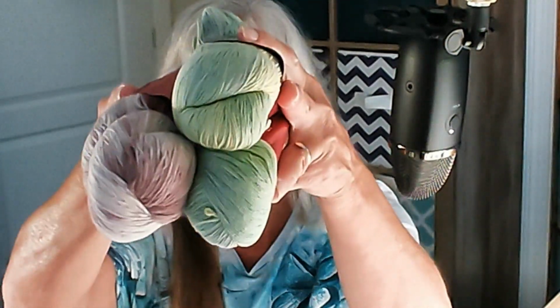So I'm gonna put these over here. Okay, next. Wait, do you see this gorgeousness? This is hand-dyed yarn. Okay. Yarnamore by Harini.